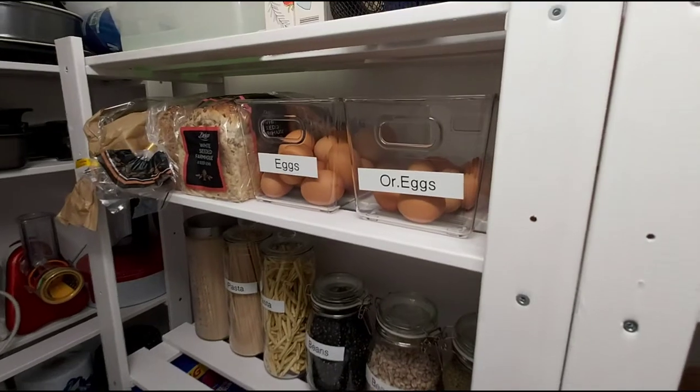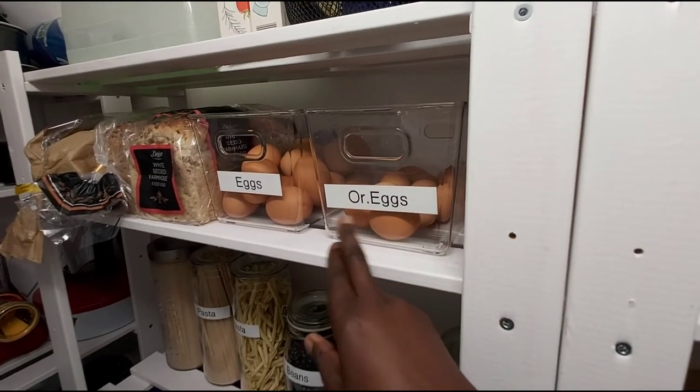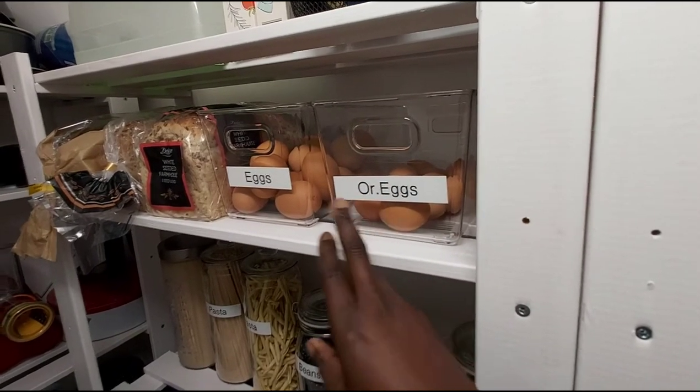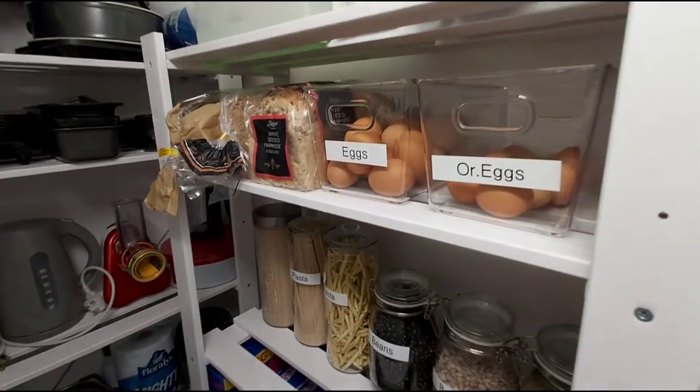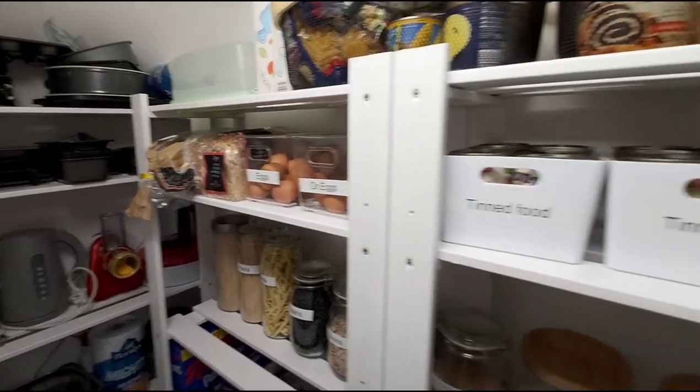With the eggs, as you can see, these are organic eggs, that's why you see OR, meaning organic eggs. We tend to eat the organic eggs, and this other one we tend to do the baking with, so that's why there is that separation between organic eggs and just the normal eggs.